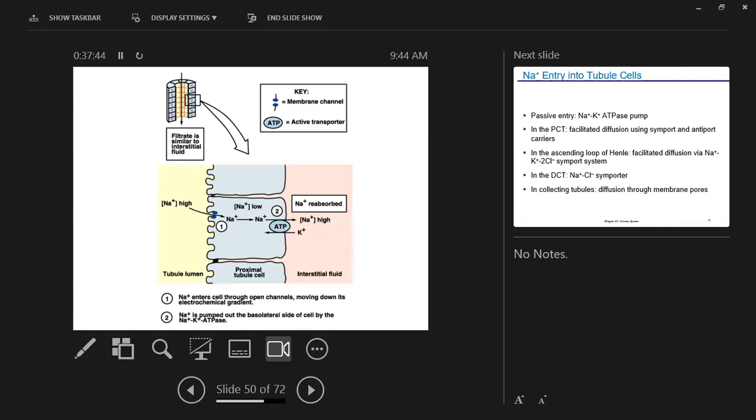And if we're looking at sodium, we pump it out. We bring potassium back in. Remember, sodium and potassium are antagonists. So if one goes out, the other comes in, just like in the cells with the sodium potassium pump. So here comes our filtrate with sodium. Sodium's leaving. Sodium is absorbed back into the kidney tubules.